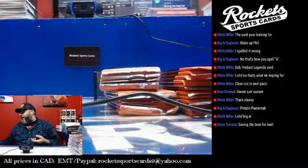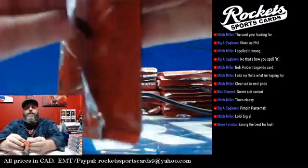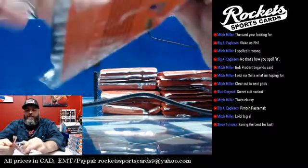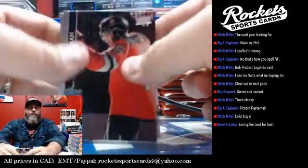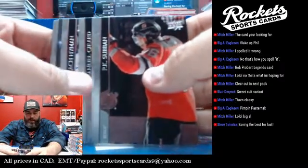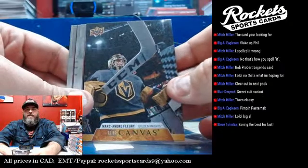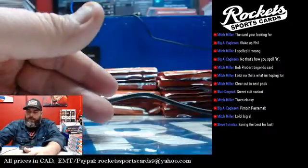Empty box. So tell us what you guys think so far. I think it's been a lot of fun. A lot of different stuff. A lot of surprises. I wasn't expecting the gold version of the predominant card. That kind of surprised me. The reason it was so thick, for some reason, I don't know why. Marc-Andre Fleury with the UD canvas. Really nice with the dark jersey on there.